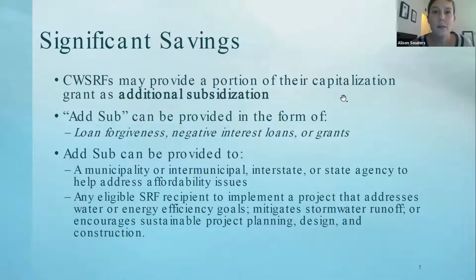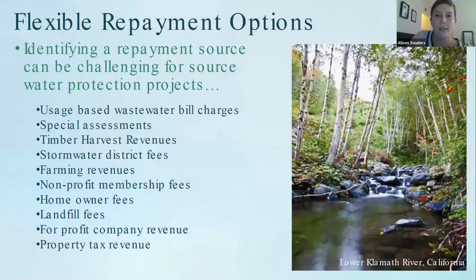So something within the CWSRF program is additional subsidization. This additional subsidization provides even greater savings to communities by providing a percentage of the capitalization grant in the form of principal forgiveness, negative interest loans, and grants. The subsidy is targeted towards communities that have difficulty financing projects. The amount of funding available is between 0 to 30% each year, depending on the amount of the appropriation. Each state determines how they apply the additional subsidy and in what amount. Next slide.